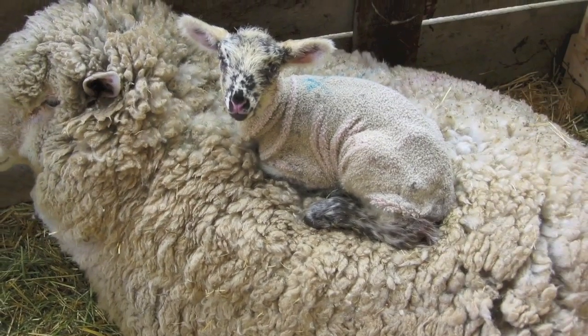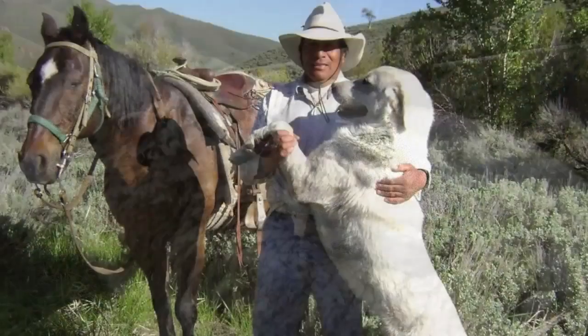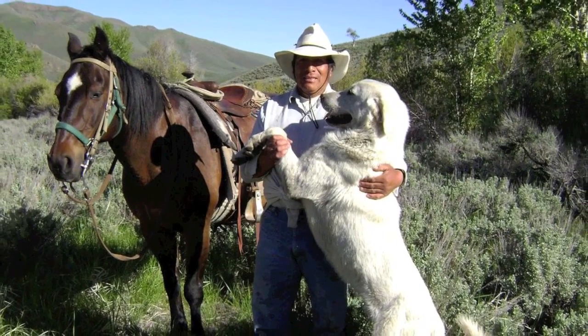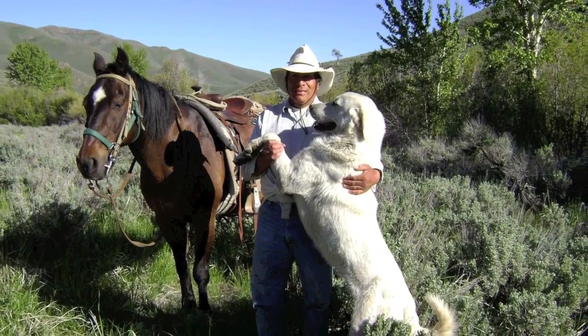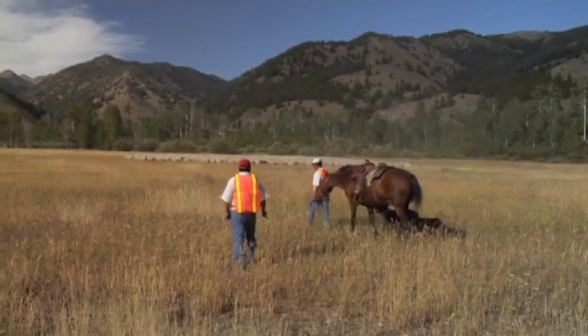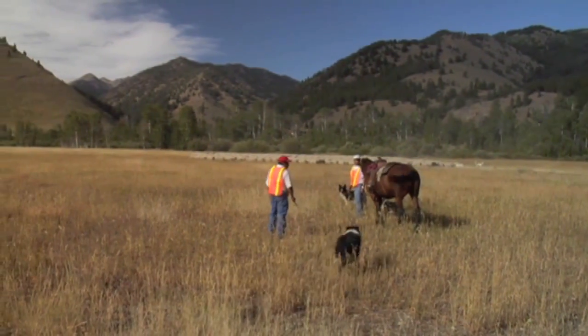We graze animals in bands of about 1,000 mamas and their babies, and a herder who has a horse and a couple of border collies and anywhere from 2 to 4 guard dogs, which are big Great Pyrenees. And they spend those months just doing what shepherds and sheep have been doing for thousands of years.